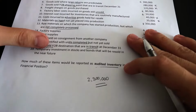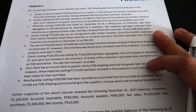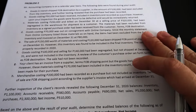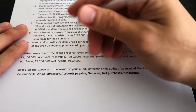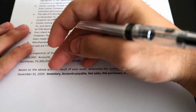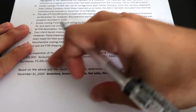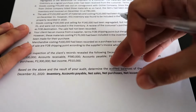That's a final answer. Let's go to problem number 2. Okay, problem number 2. Let's read first the requirement. The requirement is based on the above and the results of your audit, determine the audited balances of the following as of December 31, 2020. Okay? Inventory, accounts payable, net sales, net purchases, net income. So basically, kailangan natin i-compute yung audited balance of these 5. Okay? Inventory, AP, net sales, purchases, and net income.